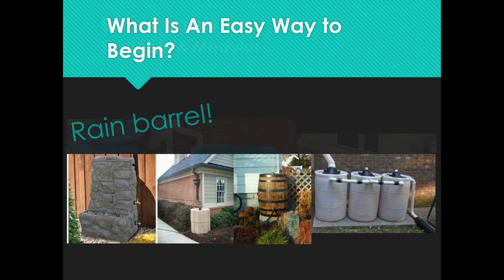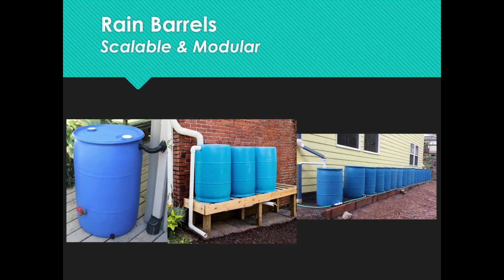your local hardware store. One reason that rain barrels are a popular choice is that they can be easily modified to meet your needs. They can be interconnected to allow for storage of larger amounts of water with minimal adjustments. Not to mention, you can add as many barrels as you can fit.